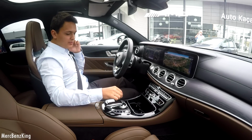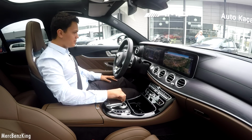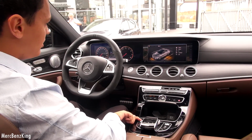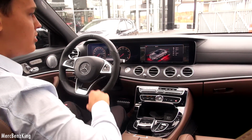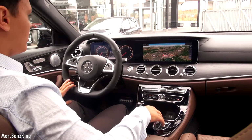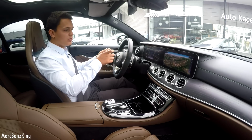So let's put it in Sport Plus. You can do it with this dynamic button over here, this switch. I'll just switch it down to Sport Plus, and now the suspension goes into Sport Plus, the exhaust and the steering wheel in Sport, so it's more direct.